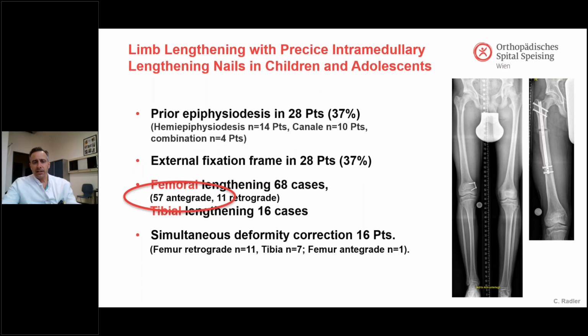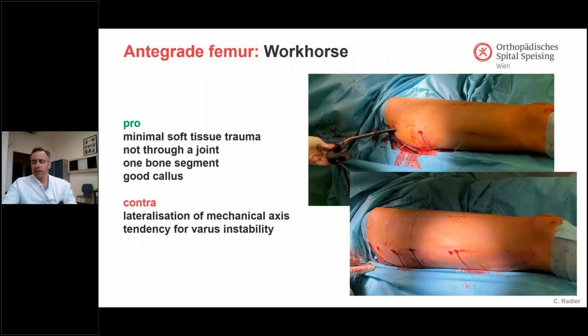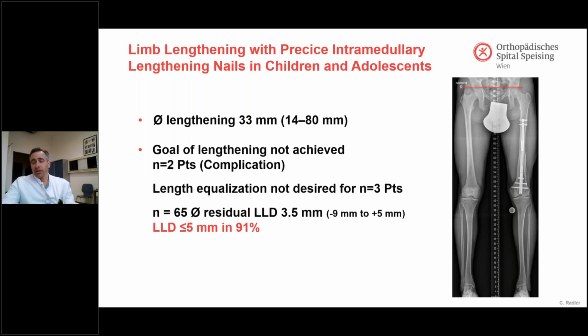We did 57 cases with an antegrade approach, and the reason for this is very simple, because it's a really minimally invasive approach. And you can see in this example, you have 1, 2, 3 cuts of about 1.5 centimeters and 2 more cuts for the distal locking. So this is really minimal soft tissue trauma. You don't go through a joint, and it's only one bone segment. You usually get good callus formation. There is a tendency for some varus instability sometimes, and I'll address this later. Now, the goal of all our lengthening is to get an equal leg length.